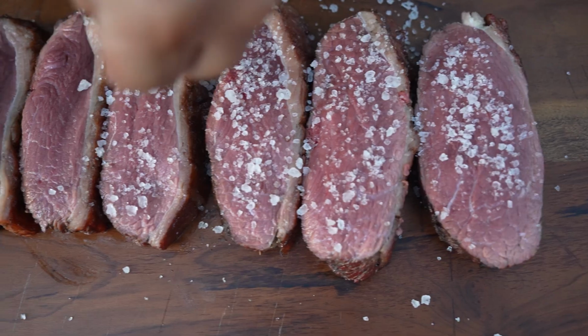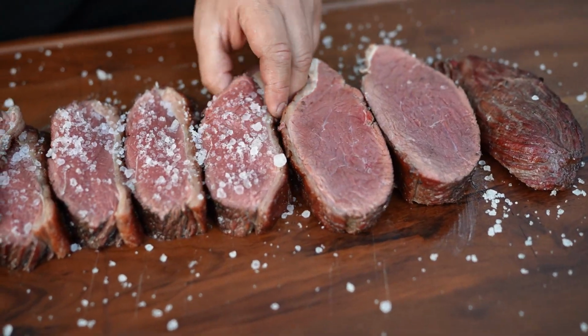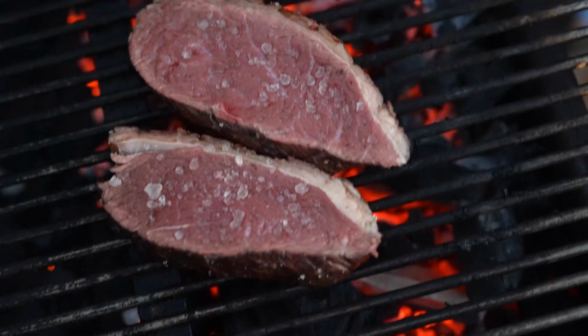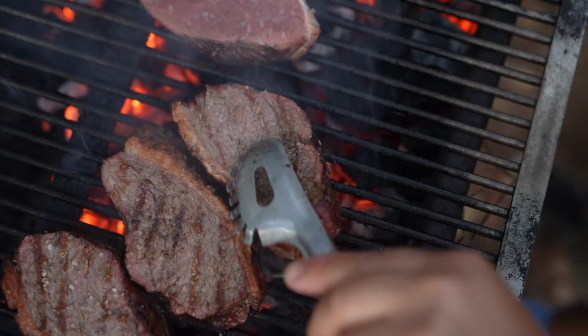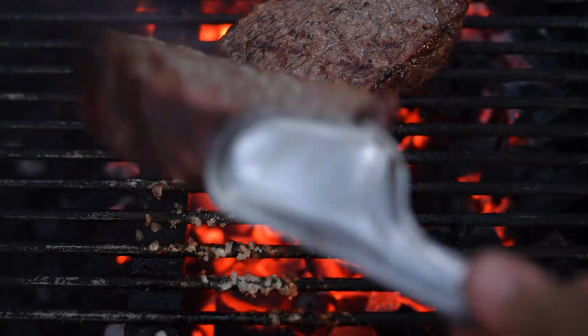Now let's apply another layer of rock salt. Turn over and apply rock salt again. Yes, I know it's a lot of salt. Don't worry, we're gonna bash it off after we cook. Let's take the steak over a hot grill and turn every couple of minutes. We want to make sure we cook until a really nice crust, but don't overcook.